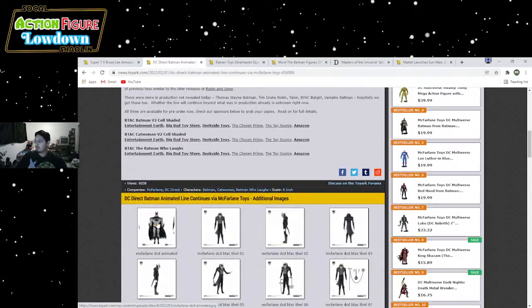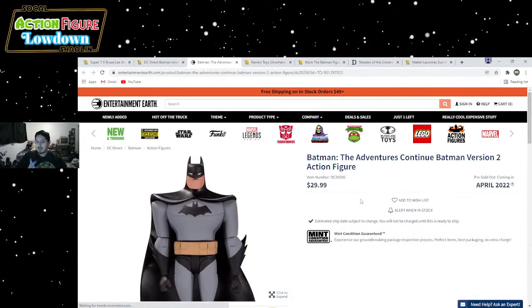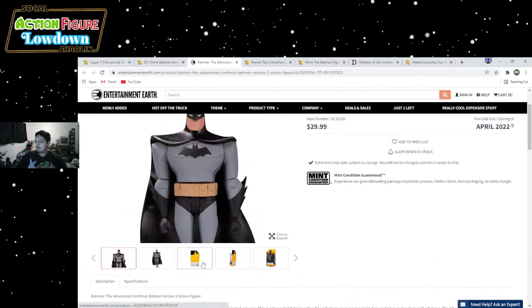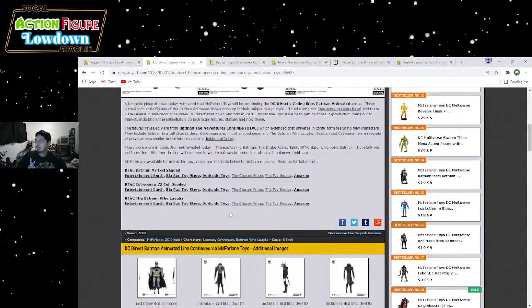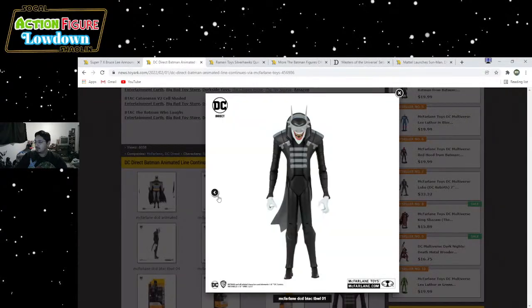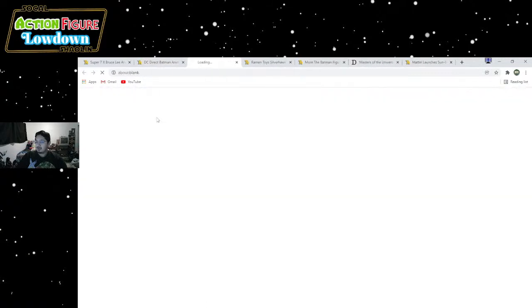They're currently on pre-order from Entertainment Earth, Big Bad Toy Store. They're going to be $30, and they look pretty cool. So if you're into Batman the Animated Series, you might want to look into picking these up. There's going to be a Catwoman, Batman, and then this guy. I don't know who this guy is. Some kind of villain. Let's check out what he's called.